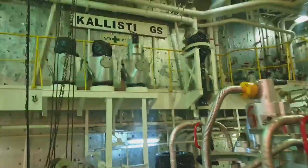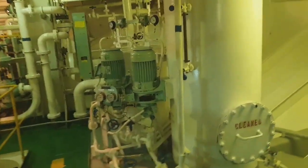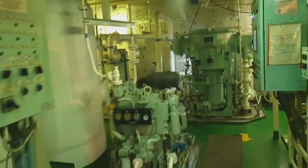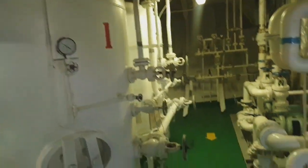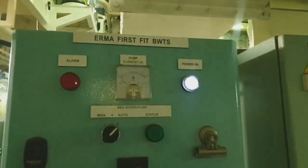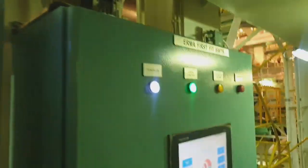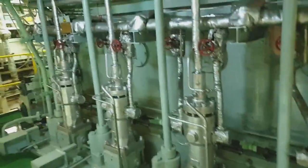So this is the main engine, guys, the Kobe diesel Mitsubishi UE diesel engine. So the type of this is 6UEC45LSE. So this is 6,840 kilowatts. Maximum RPM is 129, guys. So this is licensed by Mitsubishi Heavy Industries, Kobe diesel engine. As you can see, guys, that's the ERMA first, the BWTS system, the ballast water treatment system, guys. And let's proceed now to this area.